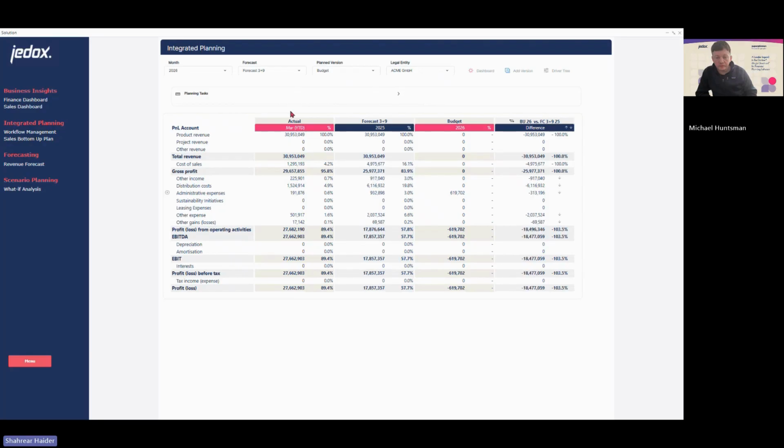Well, at the moment, you see the values are exactly the same for 3+9 or 6+6, because we haven't done the forecast. We will show you how to do the forecast, but here at the moment, we see there's nothing within our budget. So the idea is to show you how a budget cycle would look like when you're using Jedox.